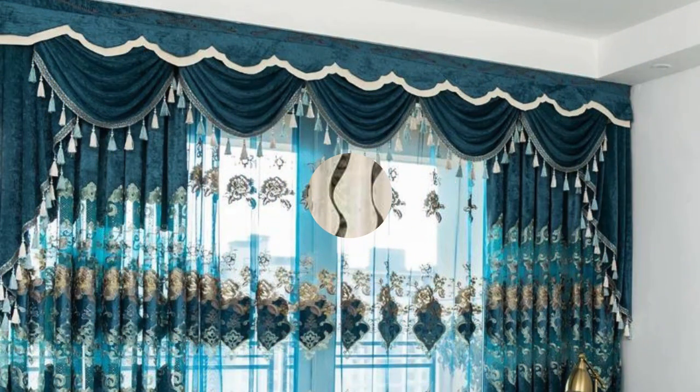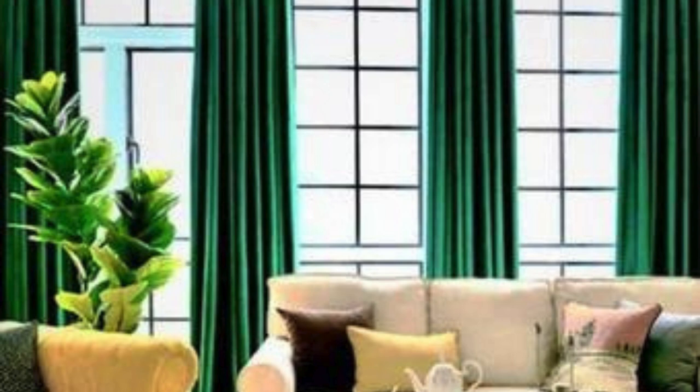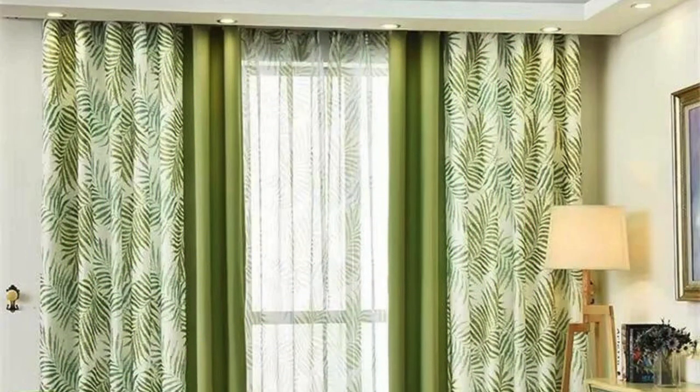Curtains in the kitchen, choose easy-to-clean fabrics for practicality. Nautical theme, use stripes or light fabrics for a beachy vibe. French pleat style, adds a formal and tailored look to curtains. Coordinated bedding and curtains, match curtains with bed linens for a cohesive bedroom look.